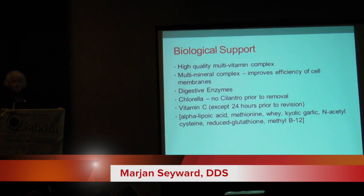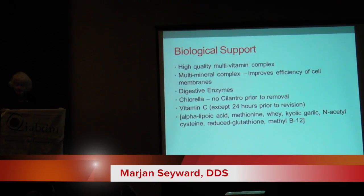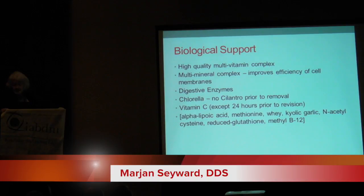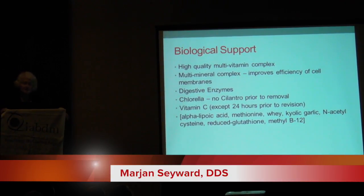So biological support then, it includes some high quality multivitamin mineral complexes and the multiminerals, and that improves the efficiency of the cell transport membranes. We like them to take digestive enzymes and chlorella, and we highly emphasize no cilantro prior to removal. And you'll find, just discussing this stuff with the patients, a lot of times they say, oh, I just can't stand cilantro anyway. But that's because they're mercury toxic. And then after they've had it done, all of a sudden they can start eating cilantro.